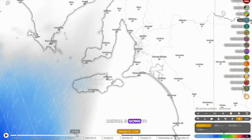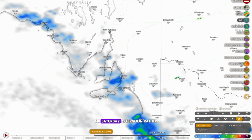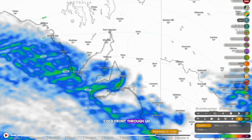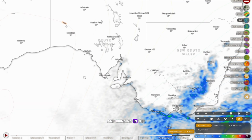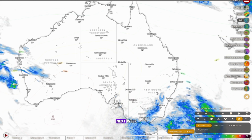like a lot of this rainfall is going to be coming through Friday afternoon and into Saturday morning, or Saturday afternoon rather. You're seeing a bit of rainfall come through then, and then a strong cold front through next Tuesday and Wednesday, which would be the remnants of the cold front to impact Western Australia, coming through and bringing in the final amount of rainfall up there. And they'll also bring in some more snowfall for the Great Dividing Range on Tuesday, Wednesday and Thursday later next week.